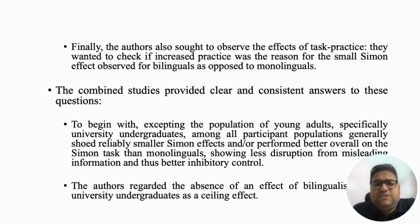Now, the combined studies which used the Simon task provided very clear and consistent answers to these questions. For example, to begin with, except for the population of young adults, specifically university undergraduates, among all participant populations, bilinguals generally showed reliably smaller Simon effects and or performed better overall on the Simon task than monolinguals. So all groups of bilinguals are performing better than monolinguals on this Simon task, showing less disruption from misleading information and therefore better inhibitory control. Also, the authors regarded the absence of an effect of bilingualism among the undergraduate university students as a ceiling effect, because they have already reached the peak of their performance, and therefore are not able to show better performance between bilinguals and monolinguals in this particular age group.